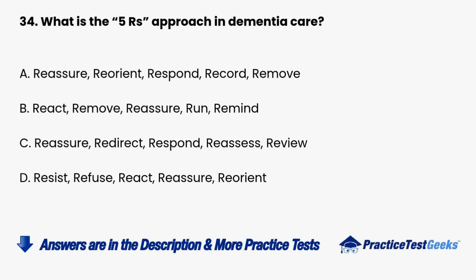34. What is the 5 Rs approach in dementia care? A. Reassure, reorient, respond, record, remove. B. React, remove, reassure, run, remind. C. Reassure, redirect, respond, reassess, review. D. Resist, refuse, react, reassure, reorient.